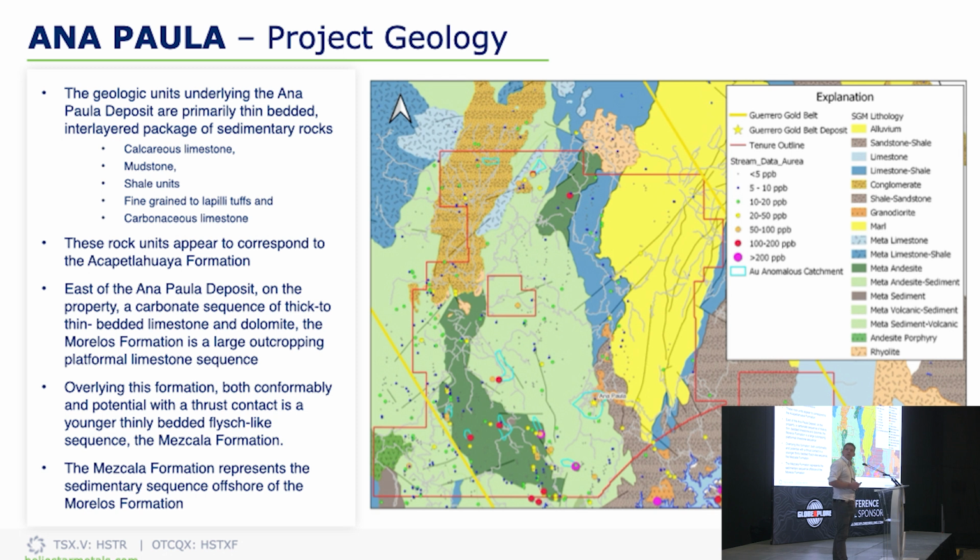And if we zoom in to look at the project geology at a bit more scale, what stands out the most colour-wise is that large yellow zone, a large massive limestone package. On top of that sits the more distal outboard sedimentary package that you can see in the dark blue, and then the volcanic rocks, or a mixture of sediments with the odd volcanic layer, in the light green there.